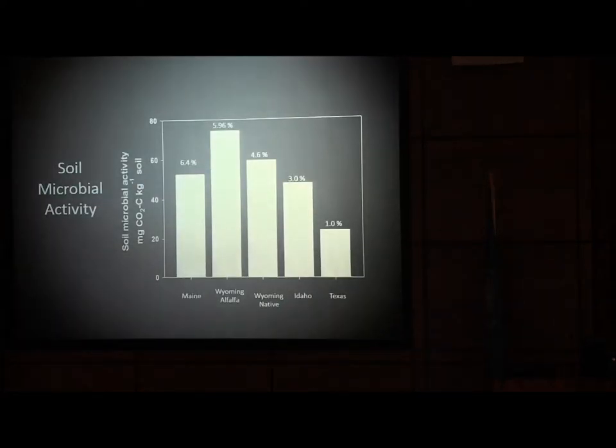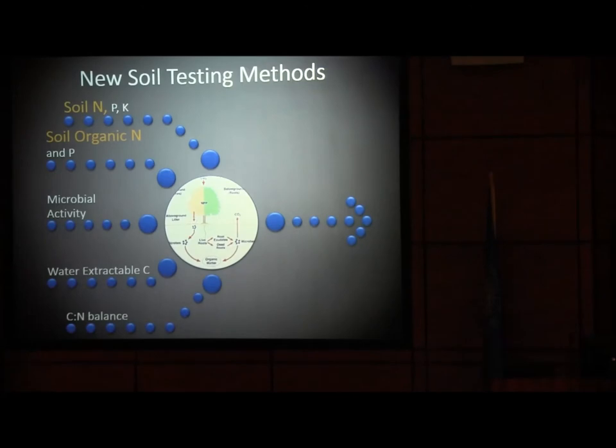And it just shows here the soil microbial activity. Here in Maine, the soil is 6.4% organic matter, but its activity is less than in Wyoming, where it's 6% organic matter, but the activity is a lot higher. And so it also is based on the locations and soil types. And then here, this Texas soil with 1% organic matter has less soil microbial activity. I think that's pretty easy to understand. You should have those differences.